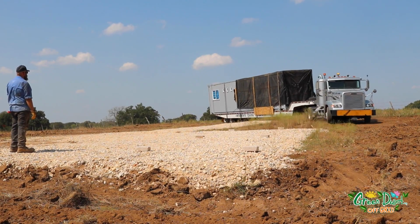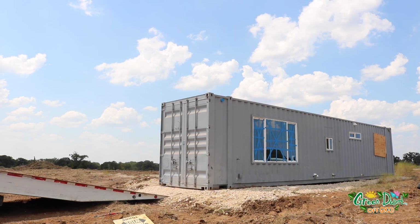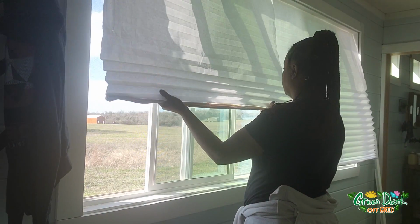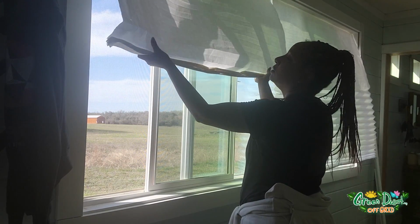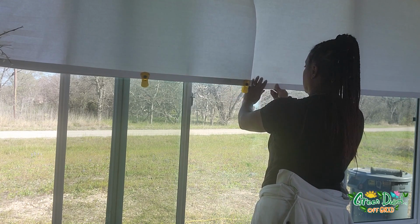So needless to say, temperature control has been a huge factor since the design of these containers. One solution: replacing our paper shades. We're grateful for what they were able to accomplish temporarily, but we're ready for them to go. So farewell, paper blinds.